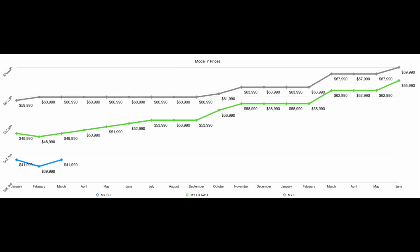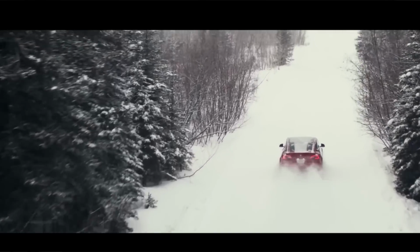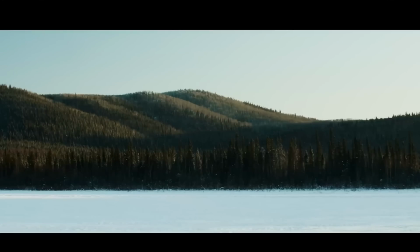Now, is it worth it? That is completely up to you. Of course, it has unbelievable performance, 0 to 60 in 3.5 seconds, but you also have a performance suspension and performance brakes and performance wheels and tires. So depending on your environment, it may not be worth having that ride to go along with that incredible 0 to 60.